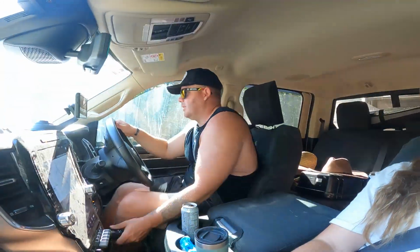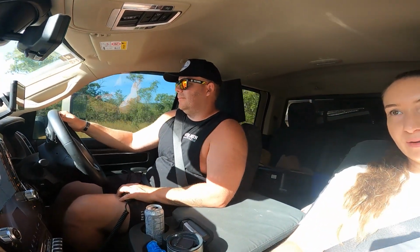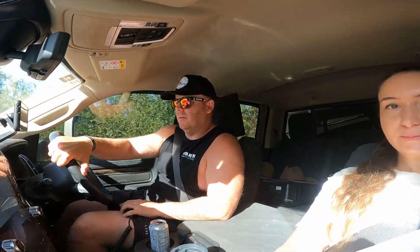To be honest, I'd still let my tyres down, just maybe not as much as I've got them down. I've got 30 in the front, 40 in the rear, and 30 in the van. And what do we usually run on the highway? Usually I've got 60 in the front, 80 in the rear, and about 50 in the van.